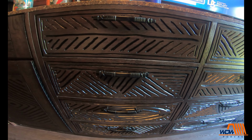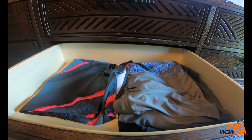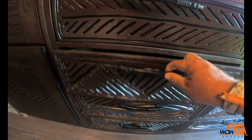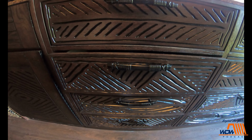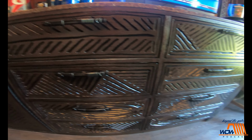Another nice feature with the drawers. Pull them out. These are the retractable ones, so you push it in and they go in, so you don't have to push them all the way in for us lazy people. Put it to the edge. There they go. Beautiful.